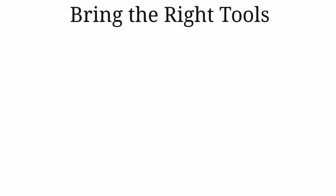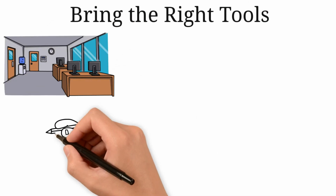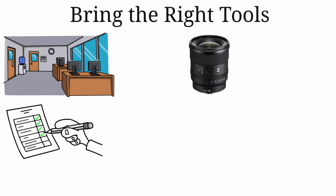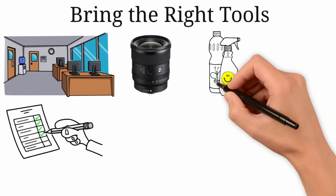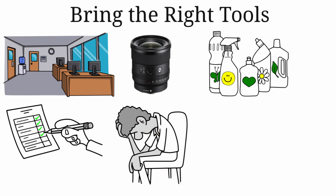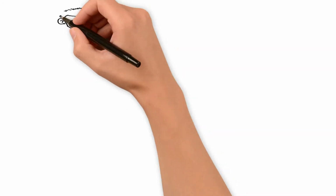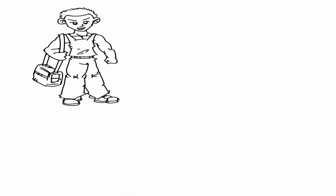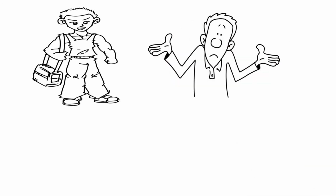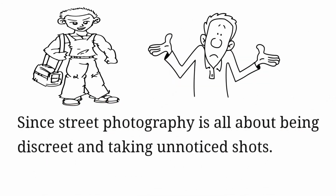Bring the right tools. By this, I don't mean that you have to bring your whole studio with you. Just the main things you will be using, like the lens and a camera strap. Also, you might need your lens cleaner, etc. In general, you want things that won't weigh you down, since street photography is all about moving around and exploring. No one is stopping you from bringing your tripod, but it will ruin the point of street photography, since street photography is all about being discreet and taking unnoticed shots.